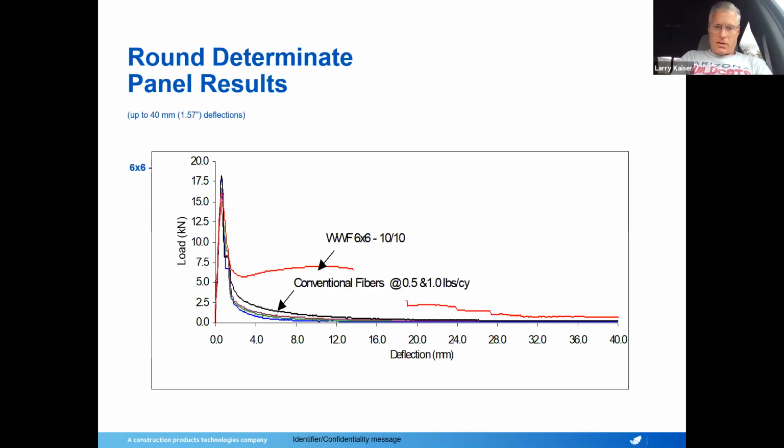This is an Australian round determinant panel test, the 1550, comparing conventional fibers or plastic crack control fibers against welded wire mesh. As I said before, this is a deflection of 12 millimeters, right? Way up here is the performance of that, versus conventional fiber, so it's way down here. It shows you that you don't have very good performance when you use plastic crack control fibers versus here. So the intent would be not to replace this, only use macrofibers for that purpose.